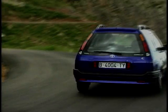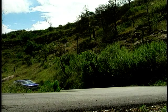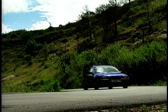I think all modern cars have moved on a great deal from the early days, the days of the 60s when the Corolla was first introduced, and it is a radically different car.